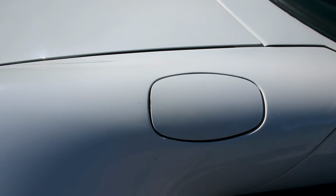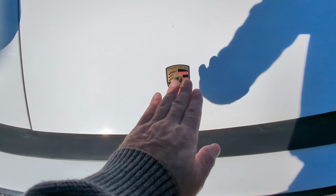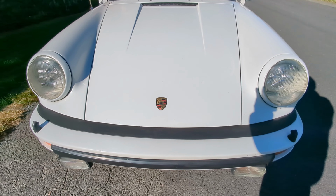Gas is right here. It's on the other side for my 996. And if you ever want to know how to close the hatch here, you actually press the Porsche crest. Okay, check out the interior now.